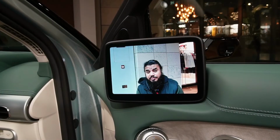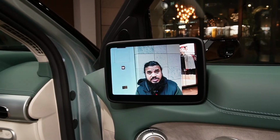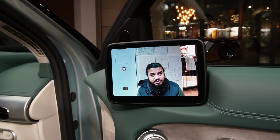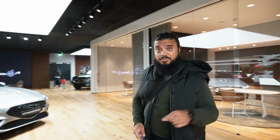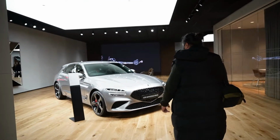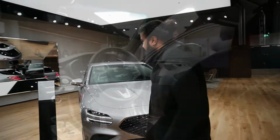You were looking at me through the rear view mirror, side mirror rather, of the new Genesis car here at the Battersea Power Station. Crazy car, man, it looks amazing. So the sporty model has just caught my eye. Let's go and check it out. So check this, G70 shooting brake. Wow, need to go and check this one out.